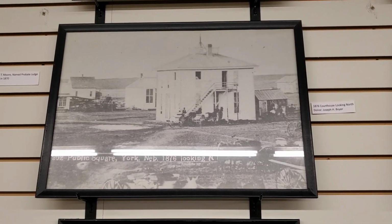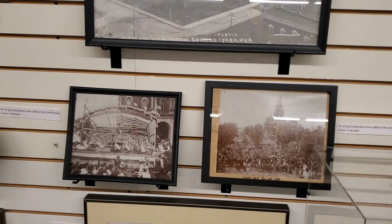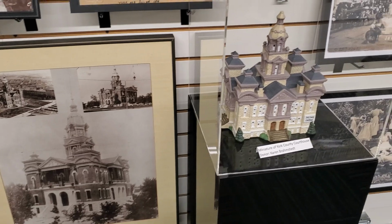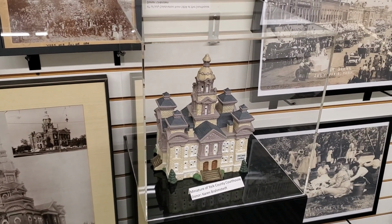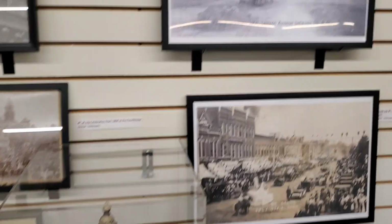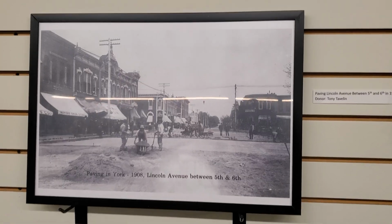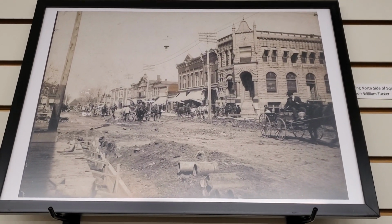Here is the first courthouse. It says looking north. Here is the second courthouse, as well as a couple of other things on that courthouse. For those of you that don't know, our courthouse was demoed and replaced. People are still pretty passionate about it. I hear a lot of stories when they come in. Also, pictures of them paving the roads, 1908. Paving north side of the square, 1907.